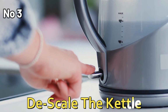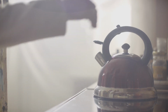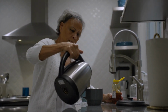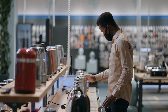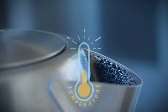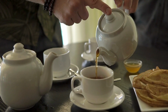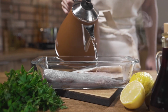Number 3, descale the kettle, our faithful companion on those chilly mornings and late-night tea sessions. But have you ever taken a peek inside and noticed a thick layer of lime scale lurking within? Over time, this buildup not only affects the taste of our brew, but also wastes precious energy. Here's the scoop. When lime scale accumulates in the kettle, it forces it to work harder to heat the water, leading to increased energy consumption. By giving our kettle a good clean inside and out, we're not just ensuring a better tasting cuppa, we're also cutting down on unnecessary energy usage.